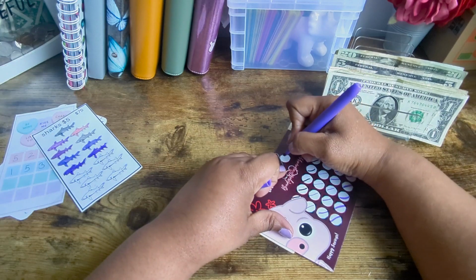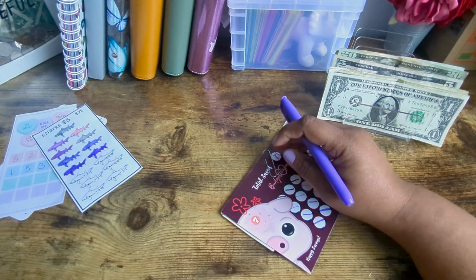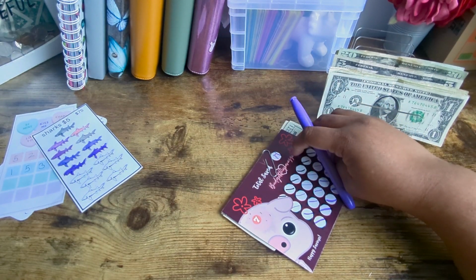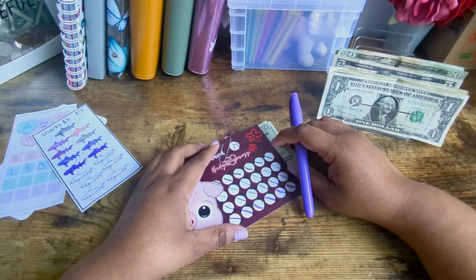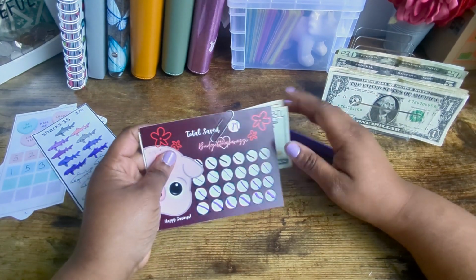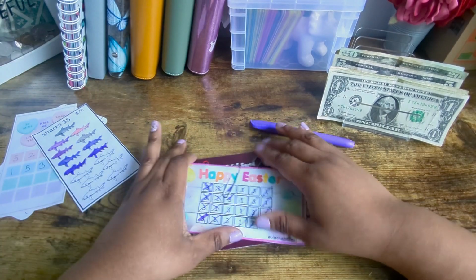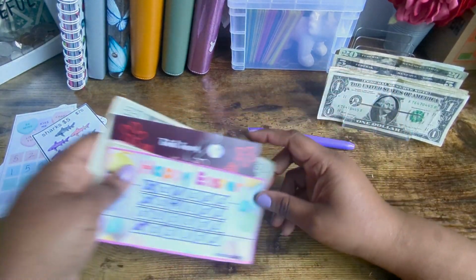So between the two, what was this? 81 and that was like 72, I think. What did I say that was? Was it 40 something? Like, I think it was like 45. What did I say? I don't remember. But the good thing is, either way, at least between the two of them, it's a little over $100 that's finished.